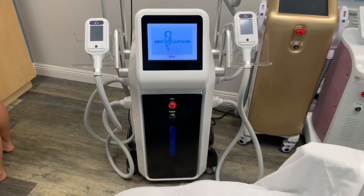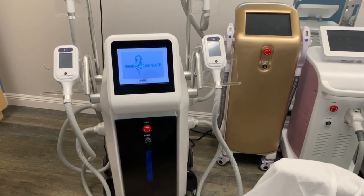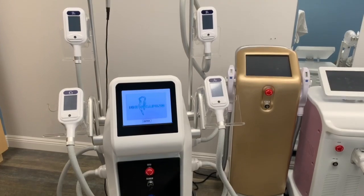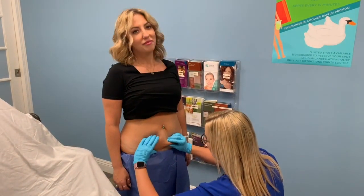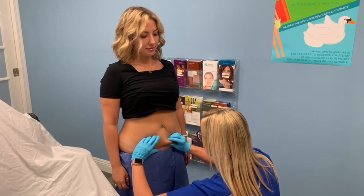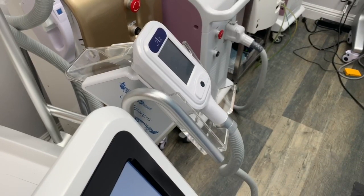Today we are going to walk you through Easton's CoolSculpting treatment, performed by Rachel. Easton's treatment focused on the lower abdomen and love handle areas. After Easton changes into disposable clothing, Rachel grabs the lower abdomen area to see how much fat she's working with and determine which applicator is needed.